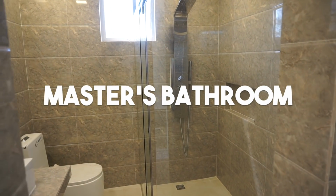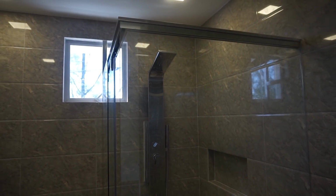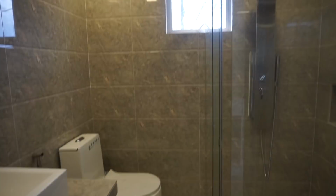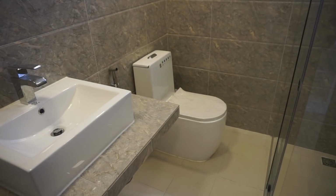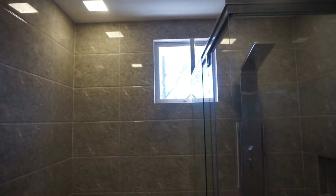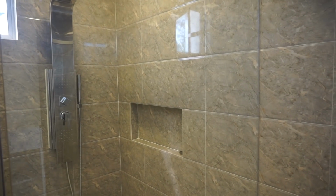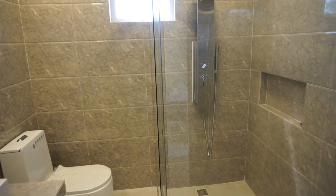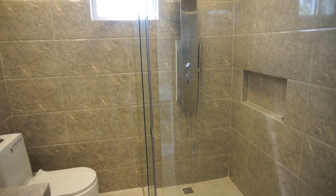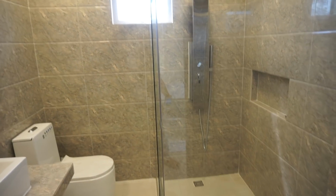Now we have here the master's bathroom. So we have a glass partition here for the shower. And we have, of course, the water closet, the sink and the faucet, and the bidet. And tile yung buong bathroom. But we also don't have an exhaust fan here for the master's bathroom. But you have a window there.